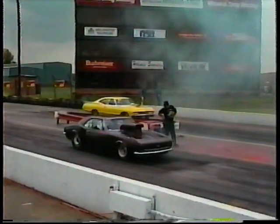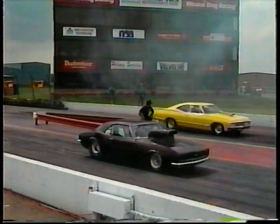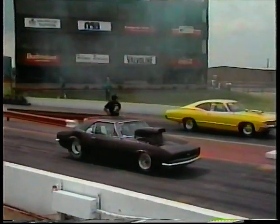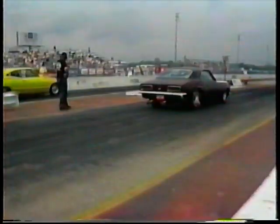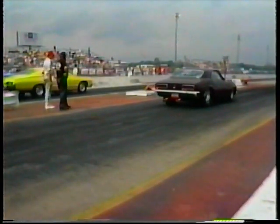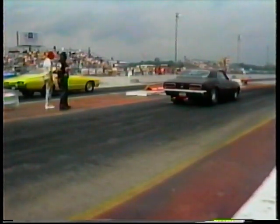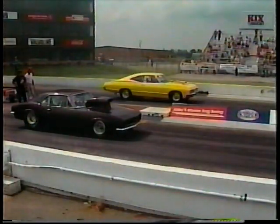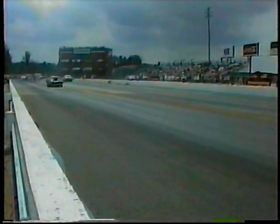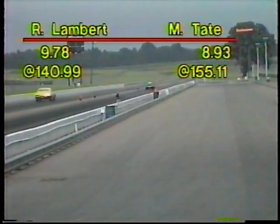Two 67 Chevys approach the line next. The massive 4,000-pound Impala sports an 800-horse, 565-cubic-inch engine driven by Randy Lambert, while the 570, 750-horse Camaro built by Mike Matthews is owned by Mark Tate. The whole frame was practically designed around the 5-inch Flowmaster mufflers. The Camaro gets a perfect red light, but he drives hard enough to get 8.93 at 155 miles per hour to Randy's winning 9.78.